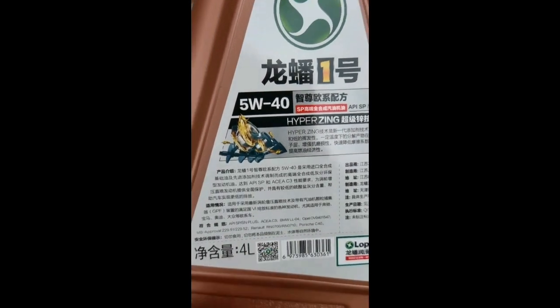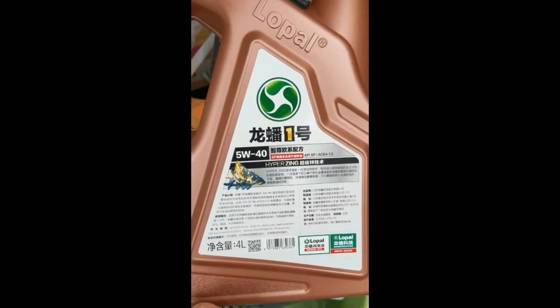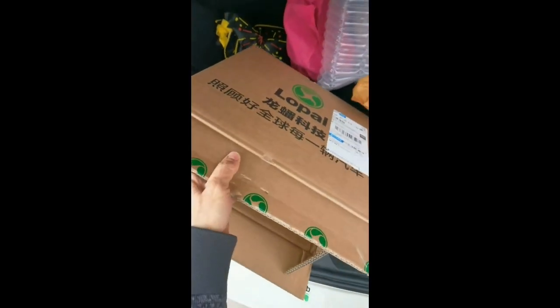LL-04 long life, 04 type of certification. So it's very high-end. API is SP level. So this is Lopal, and it is A-share listed. This is stock market listed.